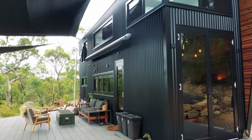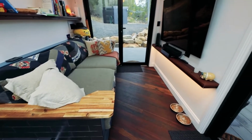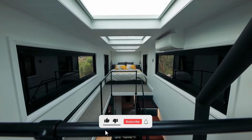In recent years, tiny house living has become a popular alternative to expensive home ownership. A house that costs as little as $50,000 can provide you with a comfortable place to live for an extended period of time. For those who do not want to be tied down by mortgage payments and maintenance fees, there's nothing more sensible than a tiny house.